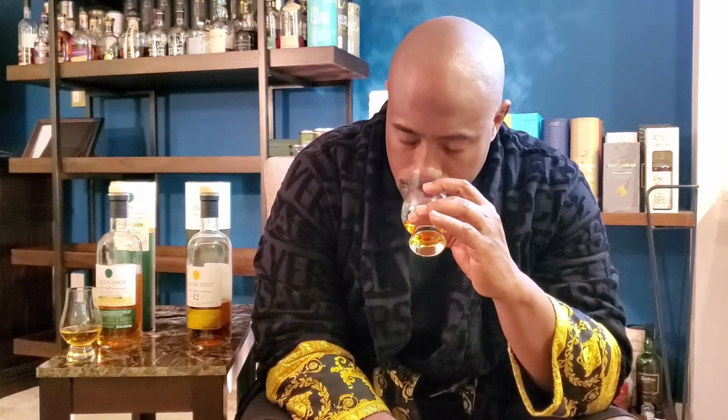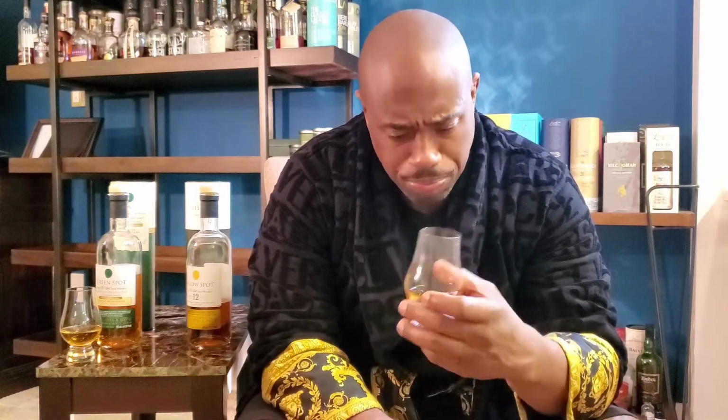Very nice, very pleasant. Like I said, it has a wine influence, vanilla, pear. Nice, pleasant. It doesn't have a strong, overly alcohol pungent nose to it or anything like that. So, without further ado, let's get on this palate and see what we got. Cheers.